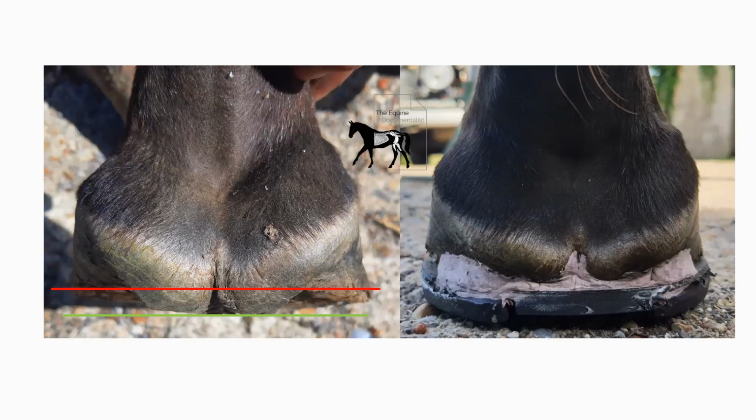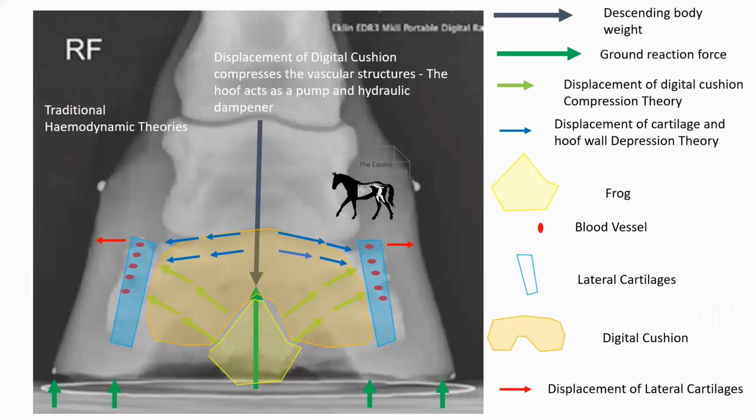Yeah, definitely. And obviously the frog and the digital cushion and these caudal structures that we're talking about are part of the hemodynamic system. They manipulate the blood flow within the hoof to dampen the forces of impact. So here's a picture of 2 of the traditional theories of hemodynamic mechanism. In both of the theories, the ground reaction force acting through the frog and onto the digital cushion plays a vital role in the hydraulics of the system and reducing the shock going through the heels and through the whole foot. So if we stop this system from working efficiently by lifting the frog off the floor, it has a knock-on effect on the structures of the hoof.